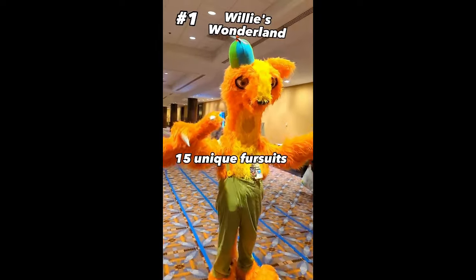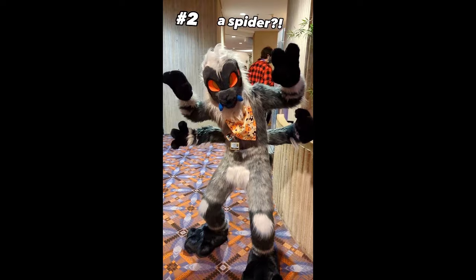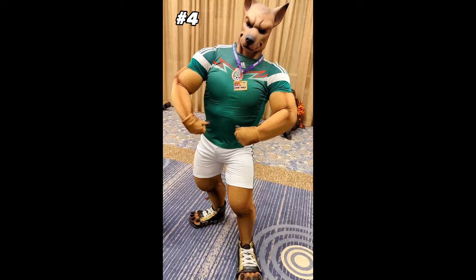Here's 15 of the most unique fursuits that I saw at Midwest Fur Fest. One was from Willy's Wonderland, the Nicolas Cage movie. Looks like a spider. It's really cute. These two were wearing lab coats. God, I love that salamander looking mask. This really realistic looking muscular dog suit. Very cool. Number 5, Starcry the cat has permanent tears in her eyes.